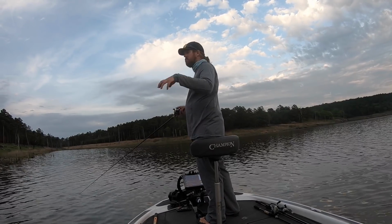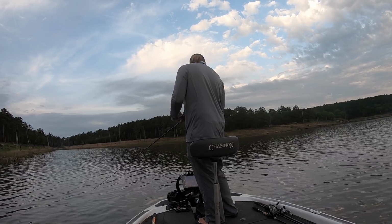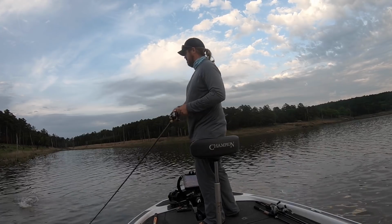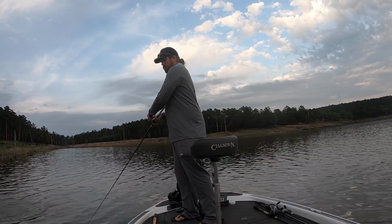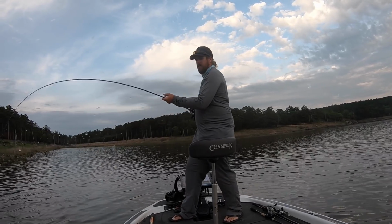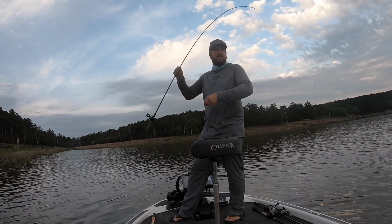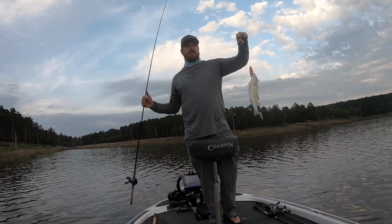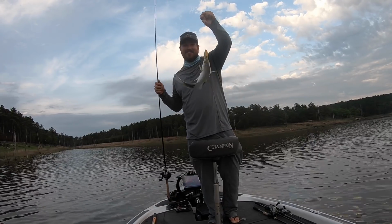School of fish right here. White bass. Didn't know they had those here, which would officially make this another grand slam.